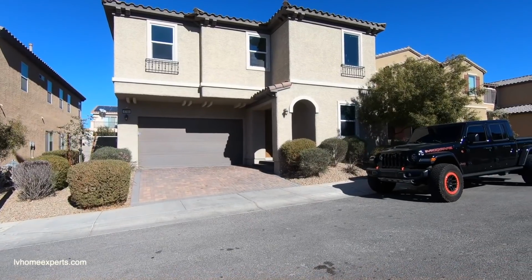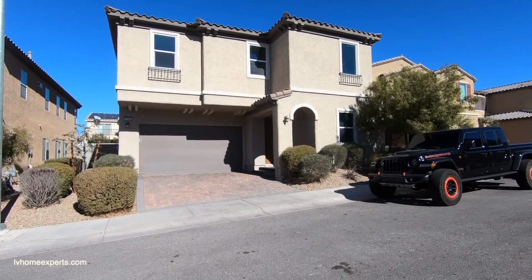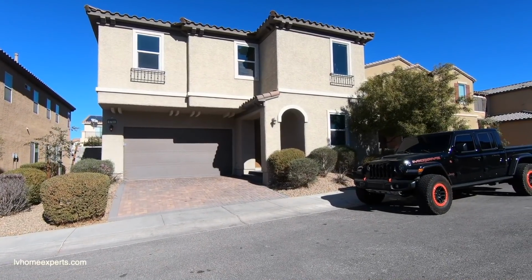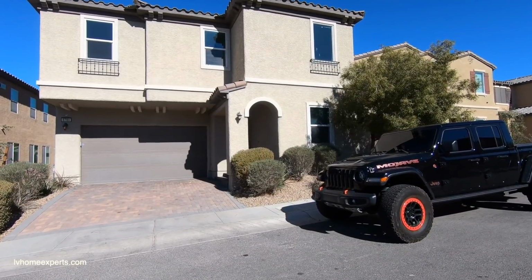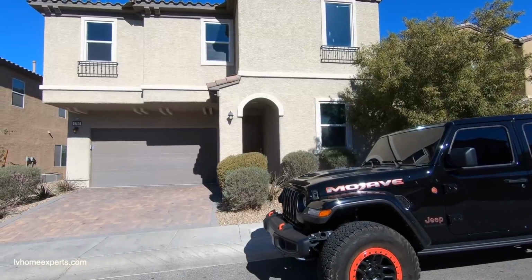Now, this home is 2,801 square feet. It was actually originally built in 2016. It's 4 bedrooms and a loft. You also have a bedroom downstairs. Another thing I want to mention, the HOA is about $25 a month here, which is very, very low.